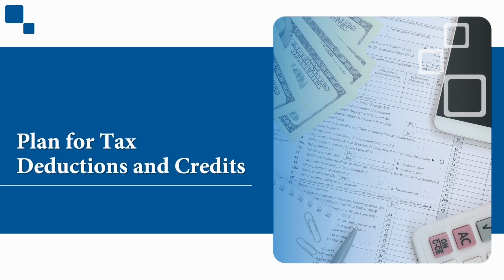Plan for tax deductions and credits. The end of the year is a good time to strategize on tax deductions. If you itemize and need to lower your taxable income for the year, consider accelerating some deductions like charitable gifts or medical expenses. Also review potential credits that you may be eligible for, such as energy-efficient home improvements, solar panels, and other items like that to help out your tax bill.